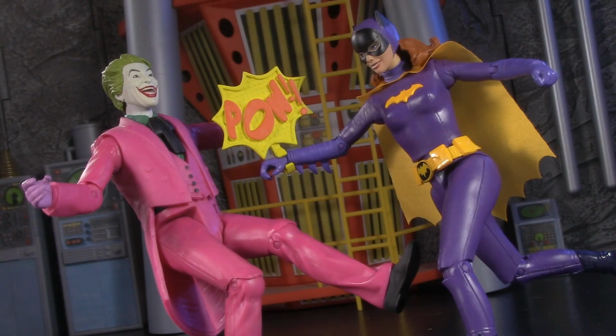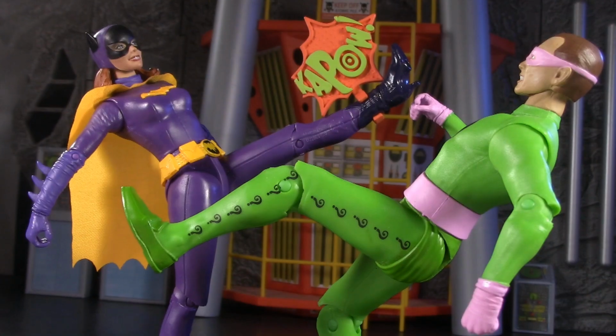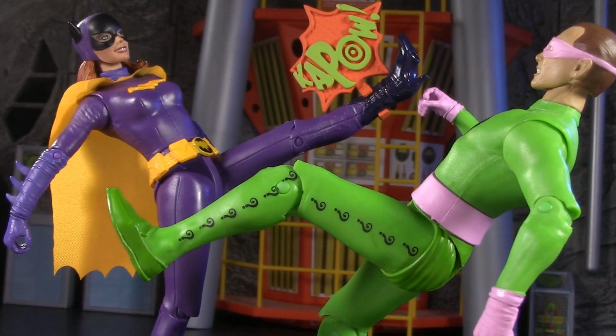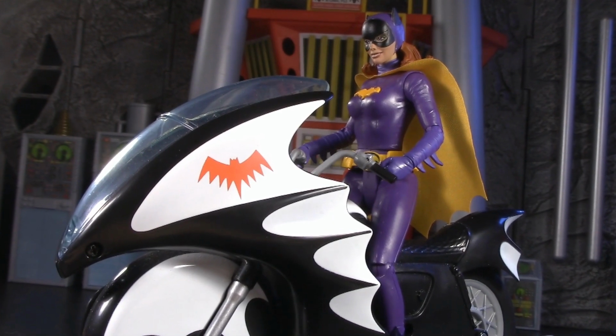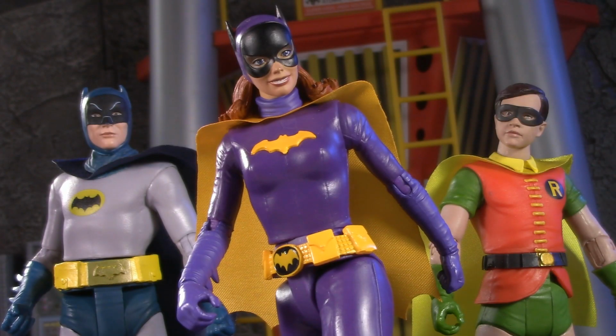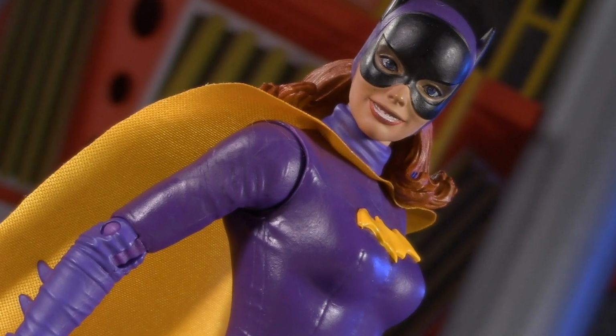The bigger this line gets, the more fun it becomes. And I gotta tell ya, I love the idea of expanding to the comics and all the new characters that can give us. Hopefully, at some point, we'll also get Barbara's Batcycle. For playability, I'm giving Batgirl one whole point. This leaves us with nothing left to discuss but the price.